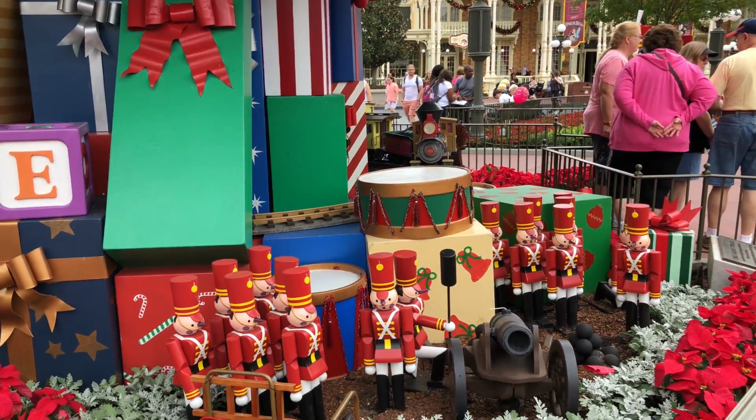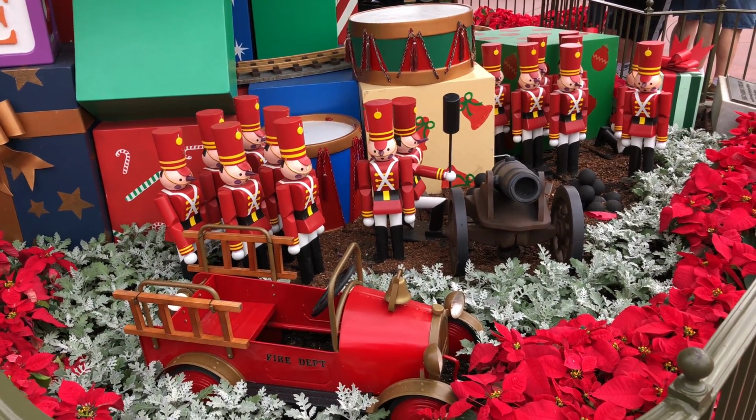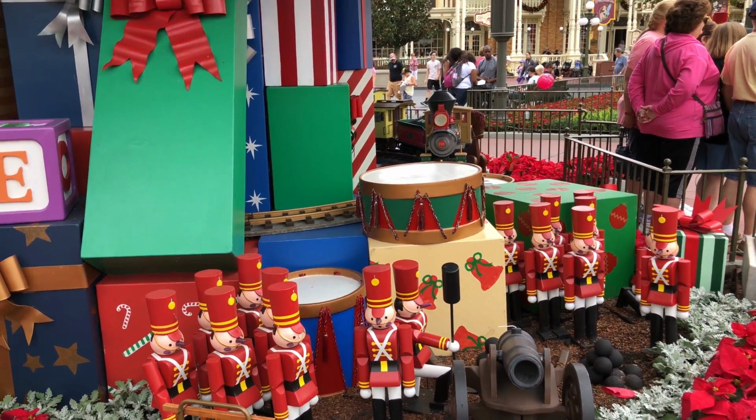And there you can see the toy soldiers with the cannonballs and the cannons. Really great. Looks like they're ready to go to battle. See the fire truck and the drums, all kinds of fun stuff under the tree.